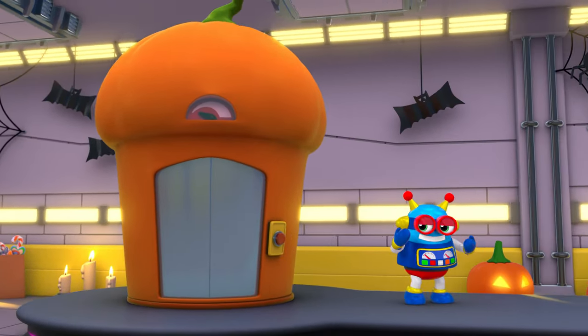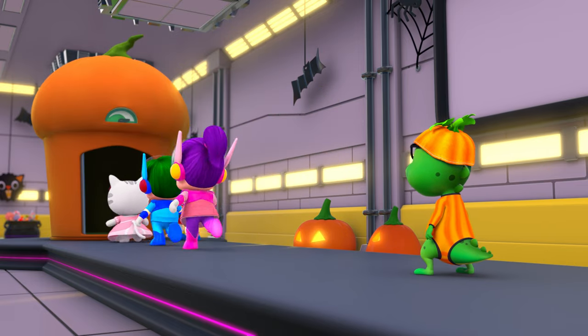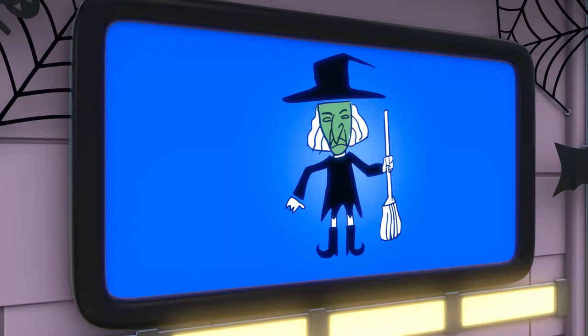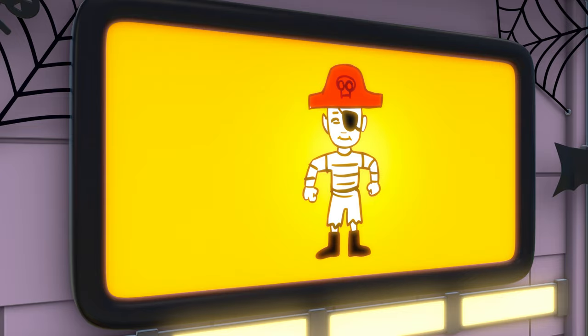Everyone's Halloween costumes are all mixed up. Dressing up for Halloween, what a lot of fun! Showing off your costumes, come on everyone! Looking at your clothes, what a funny sight! Everybody swap around, 'cause that's not right!